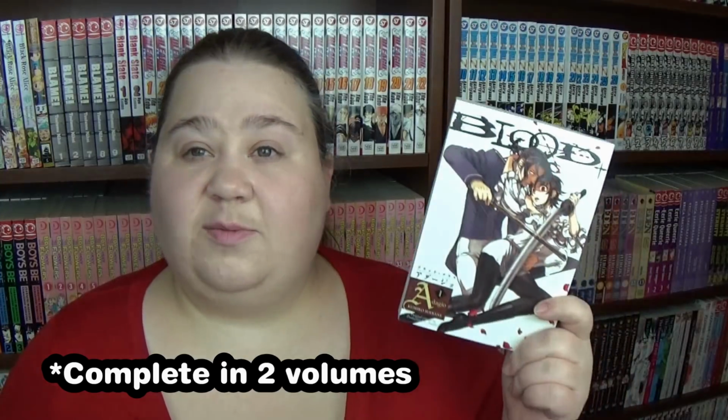This is volume 1 of Blood plus Adagio. I did actually see volume 2 there, and I forgot to go back and pick it up, so I hope there isn't too much to pick up. I don't know, is volume 2 all there is, or is there more to this? I'm not entirely sure. I have Blood plus C or something. I have more of this series, so I picked up more of the series.